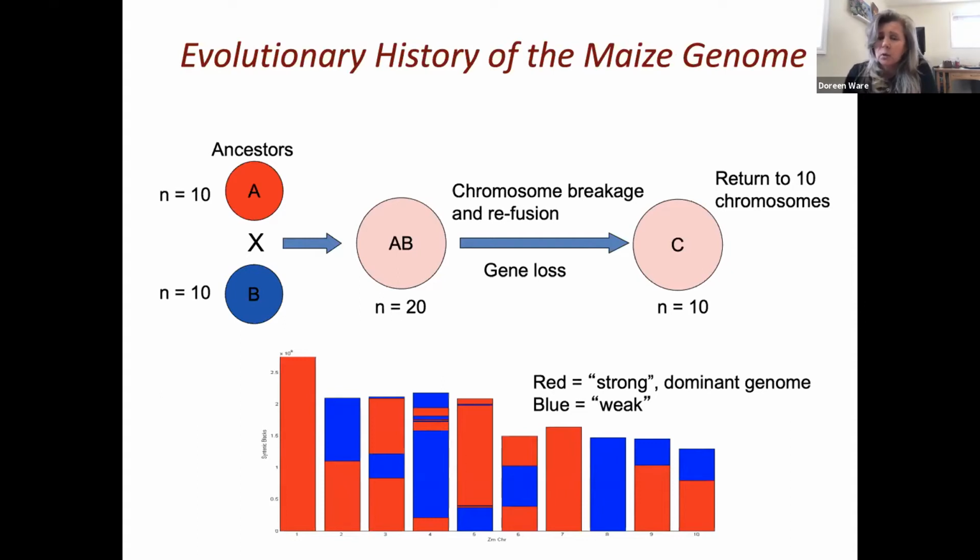If we look at this, we can use that information on an ancestral state. Actually, rice and sorghum are good ancestral states to use as proxies for maize. What we can do is overlay that, and identify which portions of the genome may have come from one of the ancestors. It turns out that one of those genomes, in this case the red genome, we could call the strong or dominant genome, and the blue one potentially the weak genome, in that the weak genome lost more of its genome than the red genome. Even now, when we look at maize, we see those signatures: these regions are continuing to lose genes potentially from that initial ancestral genomes.